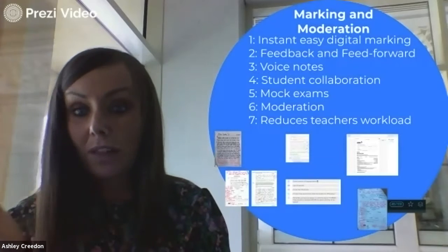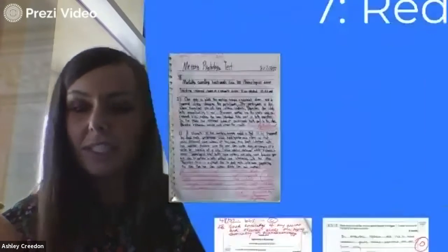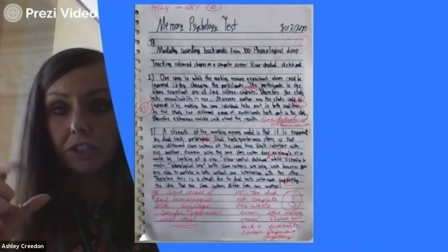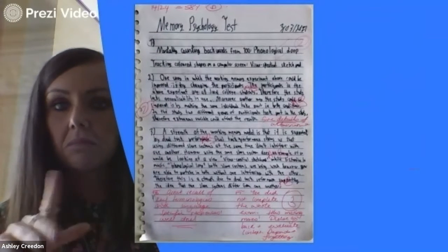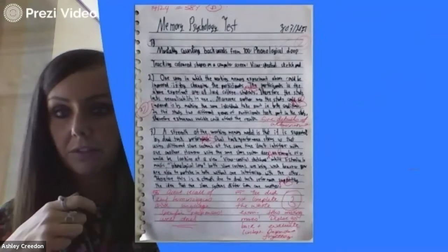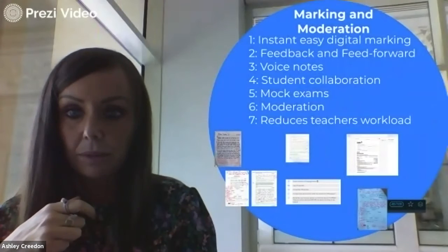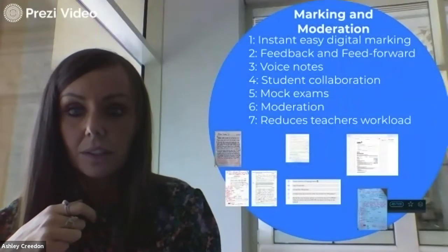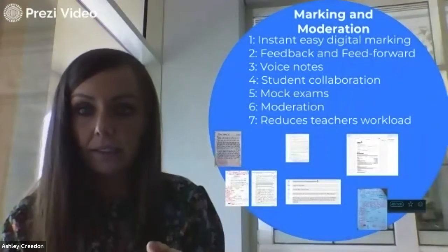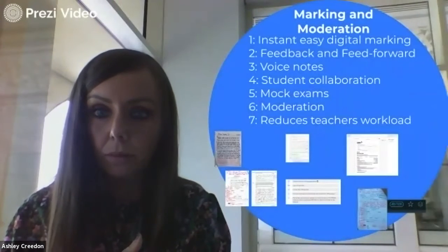So what that looks like is this. I have one student who prefers to work on paper, as you'll see here. He uses the scanning function on Showbie and uploads it, I get it instantly, mark it instantly, and he gets his feedback as soon as I'm finished. So gone are the days of him waiting for his next lesson to get it. If he gets it before the next lesson, which they do, they can look and see what they need to improve on before their next lesson. And they can actively go and do that, which brings me to the feedback and feed forward part.